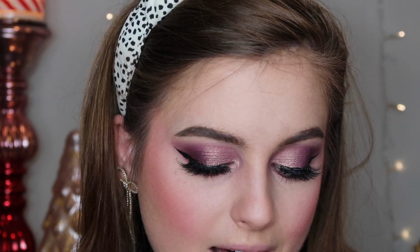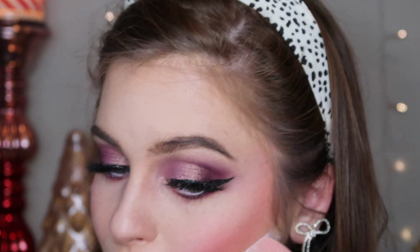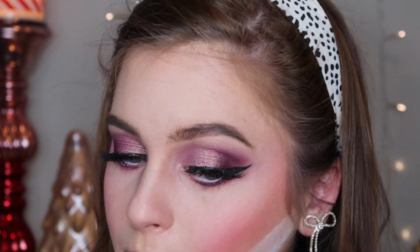Now I'm going to go back into a little bit of bronzer and kind of shape it up at the bottom. And then I'm going to go back into some Fenty Beauty powder like I said I was, and just shape up the bottom slightly. I think sometimes people use a little bit too much, and we just want it to be evened out. Sorry, I didn't realize we were so out of line there.